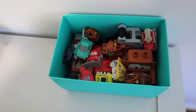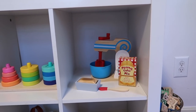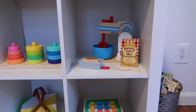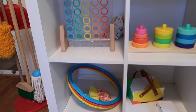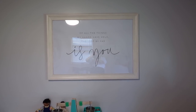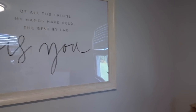Here's my box full of cars. Over here we have, I think this is from Melissa and Doug, a little mixer machine to make pound cake, 10 out of 10. Then several more LOVEVERY toys. We again love LOVEVERY. Over here we have our little frame. It says of all the things my hands have held, the best by far is you.